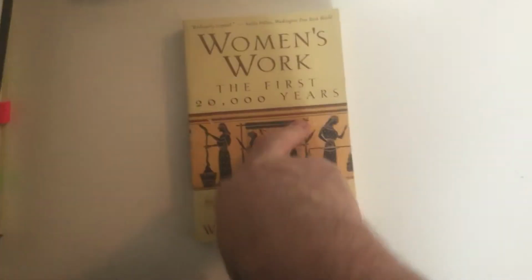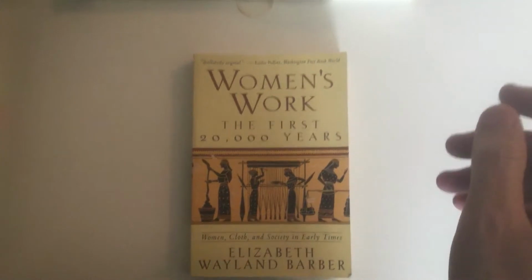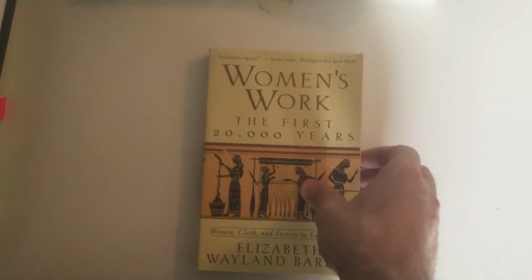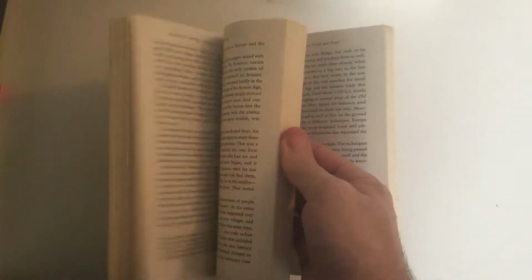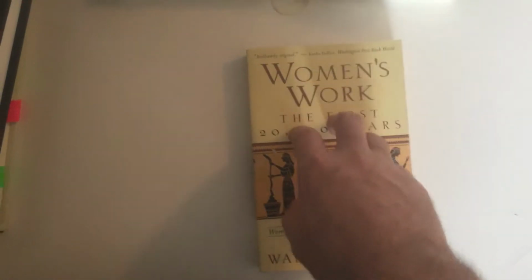Next one is great. This is a good book that I recommend you read just by itself. Elizabeth Wayland Barber, Women's Work. It's great if you want to know something about weaving, which we did, and various other female-related types of work. There aren't any pictures, or many anyway, but it's really cool just learning about what women used to do and how and why women did it and men didn't do it, or if both men and women did it, why it was mostly women, and so on. Really cool book.